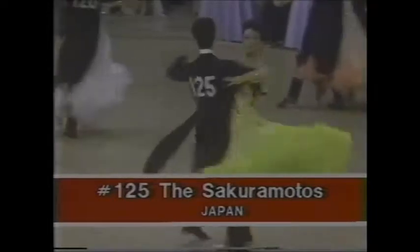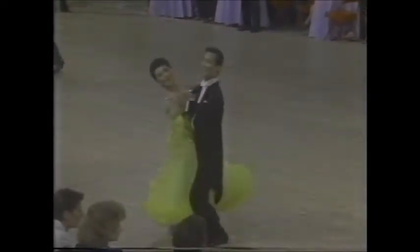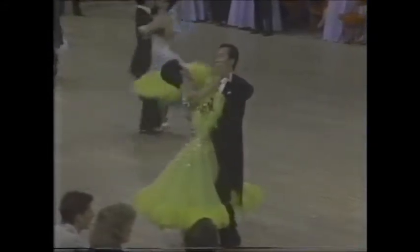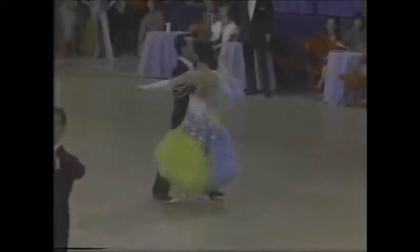Style of this Japanese couple, number 125. They're lovely. Yes, I do too, very much. The Sakuramotos are such an elegant couple. Now, in Japan, is this very big? Very big, extremely so. Now, it's a kind of new to them as well, isn't it, John? They say, yes, 10, 15 years or so. The Japanese have developed their standards so well and are to really be congratulated. They've surpassed most other countries in the ballroom and Latin areas in their development over a short period of time.